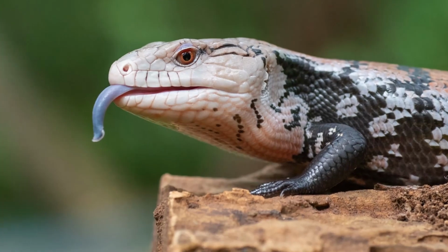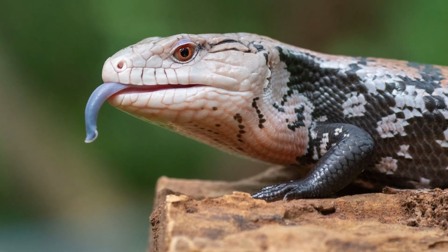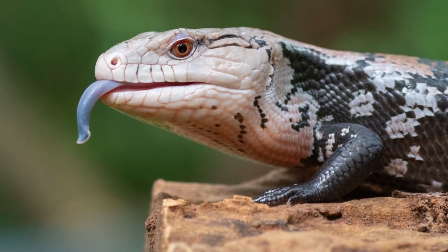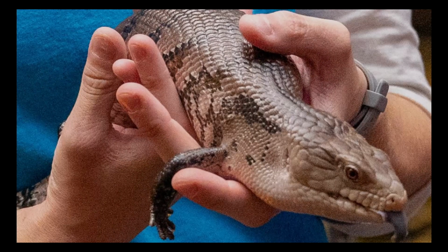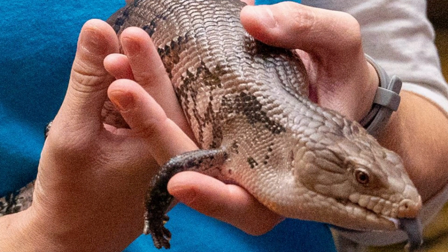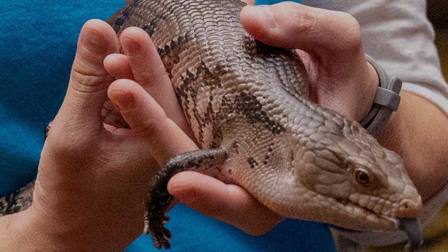The blue-tongued skink is huge, maybe over a foot, foot and a half long. We don't have any in our garden, but we have it here because our neighbor, who is the reptile curator at the Chiang Mai Zoo, raises them because lots of people in Thailand like to keep them as pets.